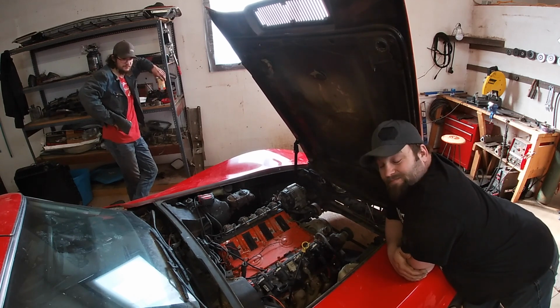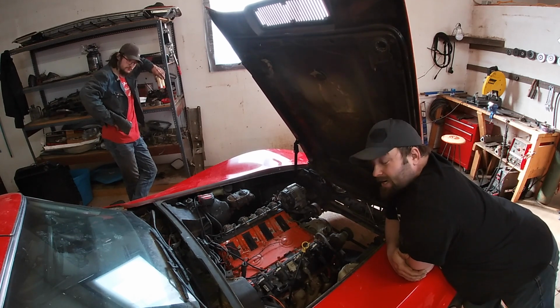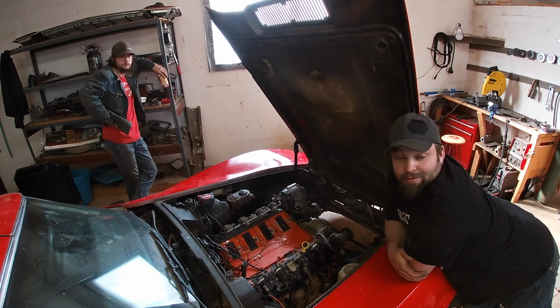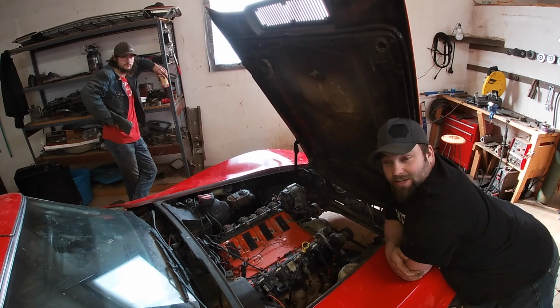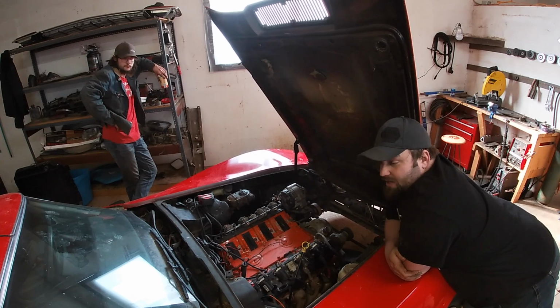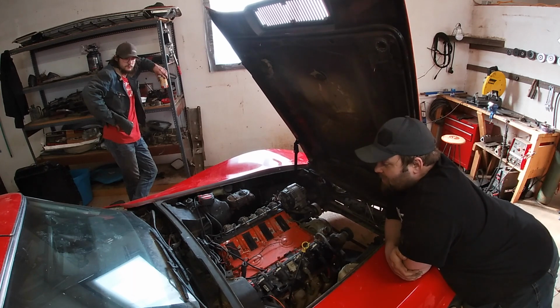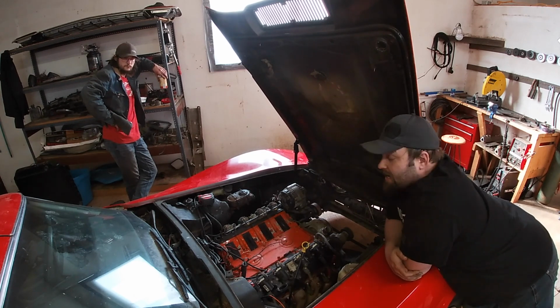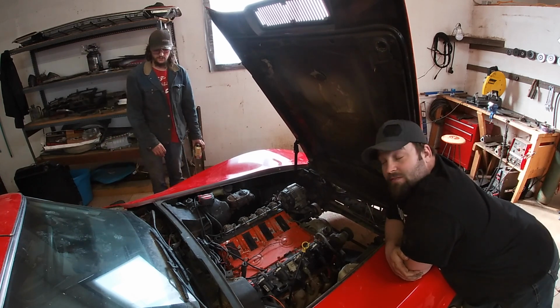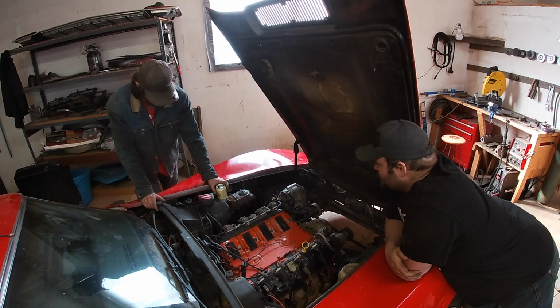Here's the thing. We can either get going on the drag car and put this thing under a cover and shove it in the back and say, screw it, we'll get to it when we get to it, like the plan was. Or now that it's in the shop, we can put the drag car off. It's not going anywhere. And we can finish Steven's truck. And then we can get going on the V12 swap. That's got my vote.